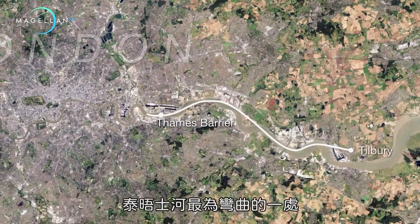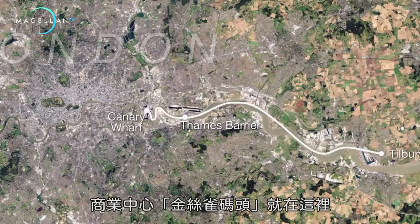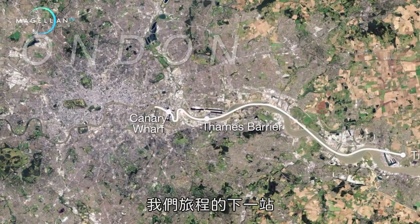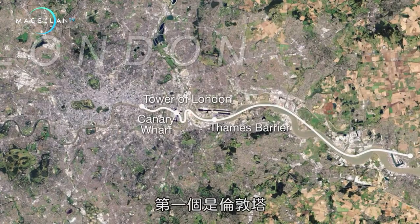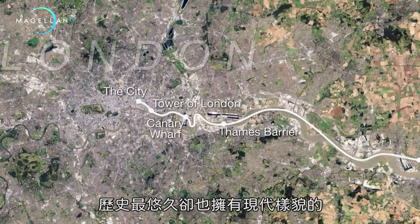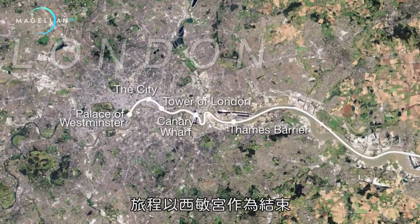The Thames begins its largest meander at the Greenwich Peninsula, and then creates a U-shape around the Isle of Dogs, home to the Canary Wharf financial complex. The next leg of our journey takes us to the first in a series of riverside landmarks, the Tower of London, before we explore the modern landscape of the most ancient section of the metropolis, the City of London. We end our journey at the Palace of Westminster.